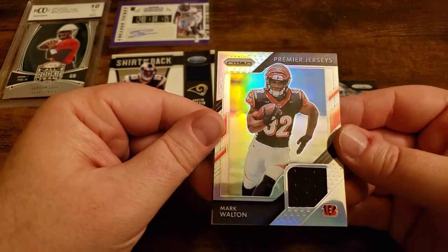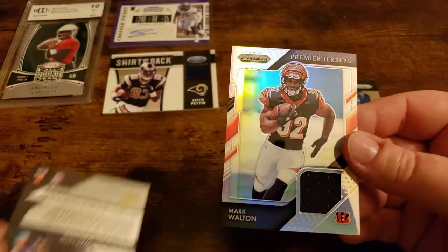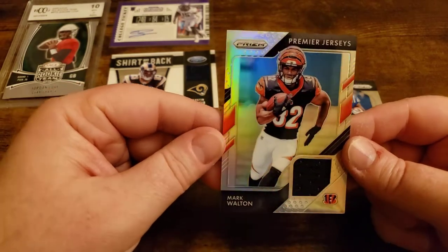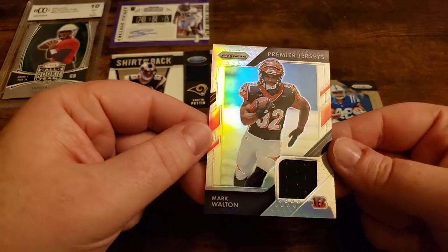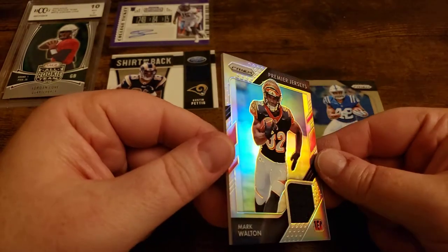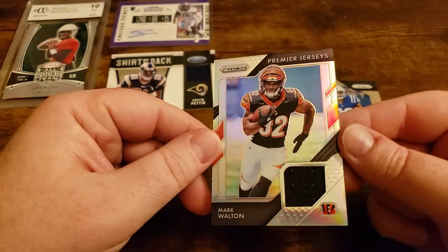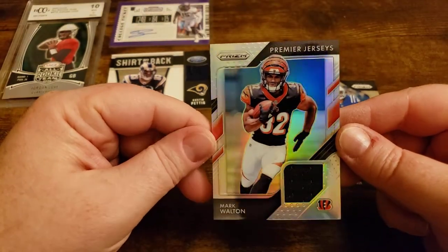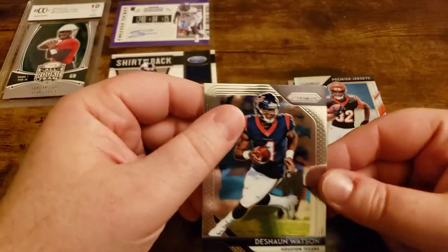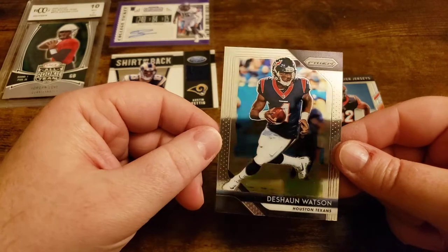Yeah, this guy's been arrested a few times. This is not exactly a good dude. This dude's kind of a douche, if I do say so myself. But the card itself is gorgeous. I know people love Prism. I can take it or leave it. I'm not a giant Prism fan, but man, the shine this card has, and the light, this is actually a pretty gorgeous card. And I'm not even gonna lie, this Deshaun Watson, even though he's looking kind of like a douchebag too right now, the card itself is gorgeous.